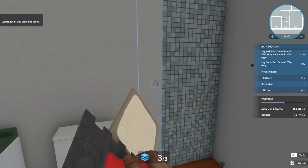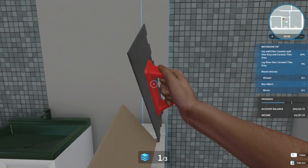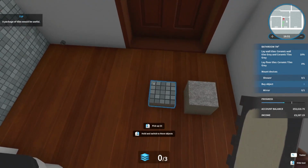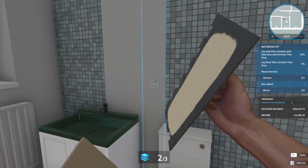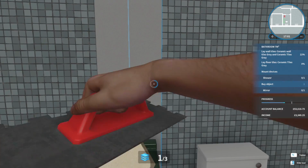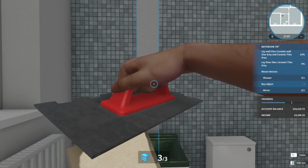I could definitely do it a bit quicker. A package of tiles would be useful. What do you mean a package of tiles? I have a packet of tiles. I don't know what that means. Ah, right, no, it's just because I'd run out of the tiles in the hand. There we go. Well, one thing of tiles goes quite far, huh? Yes, it's done that entire thing.